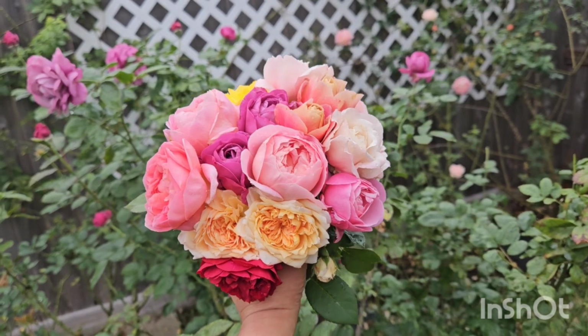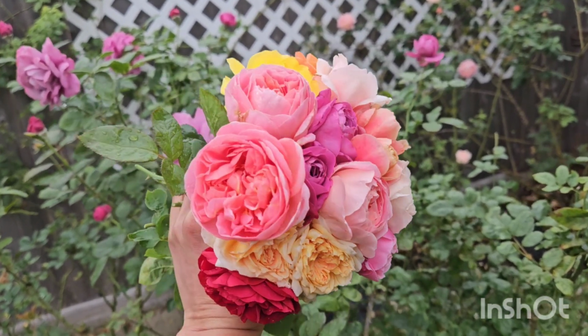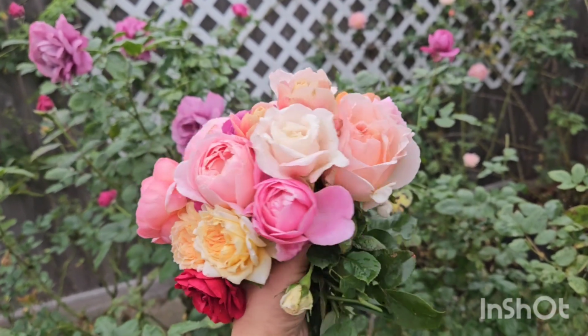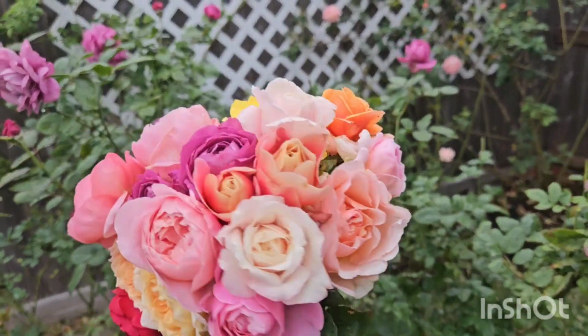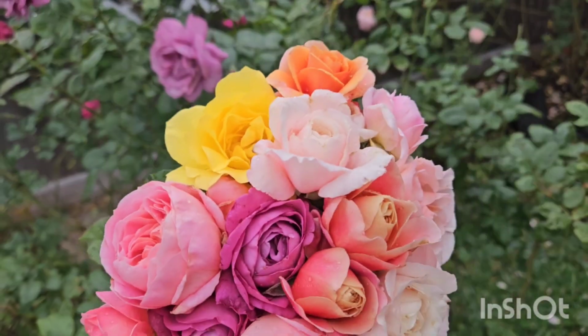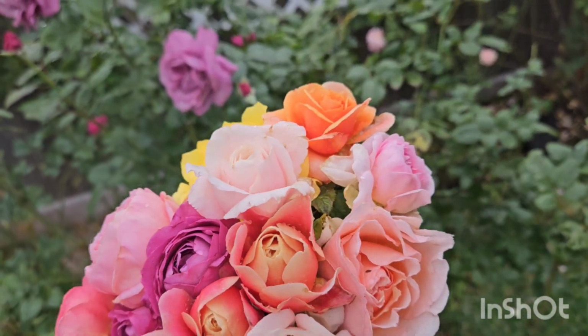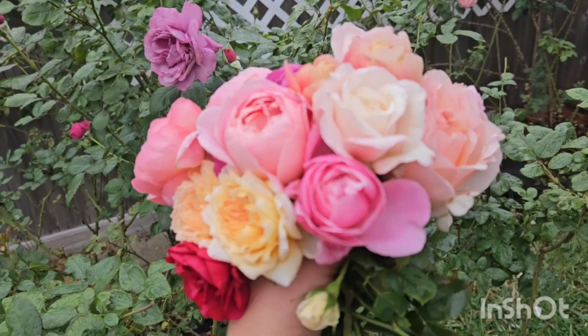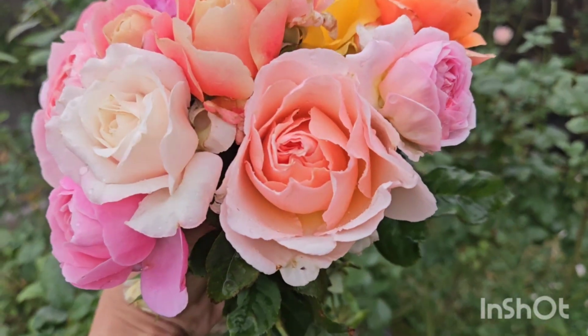So these are my harvest today on Thanksgiving. Just cutting many different roses here. So grateful to be able to harvest so many to put on the Thanksgiving table today. So I'm going to quickly name each one for you.